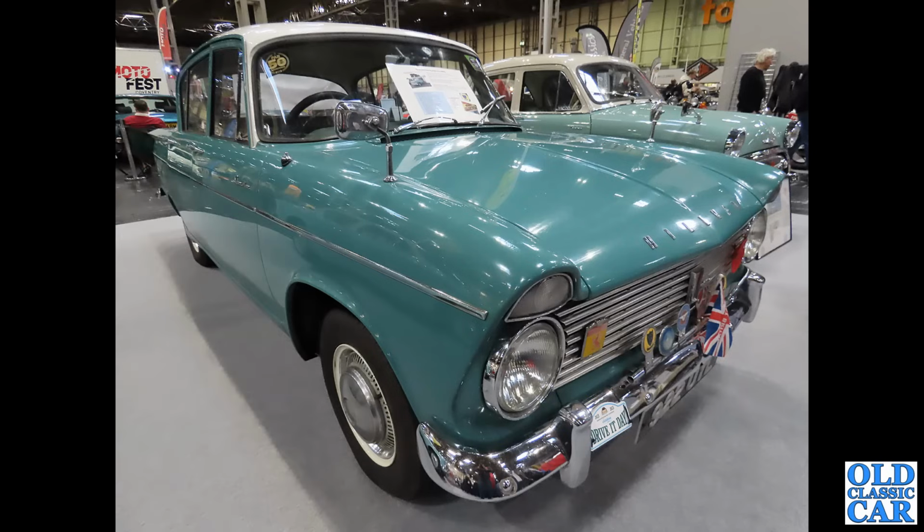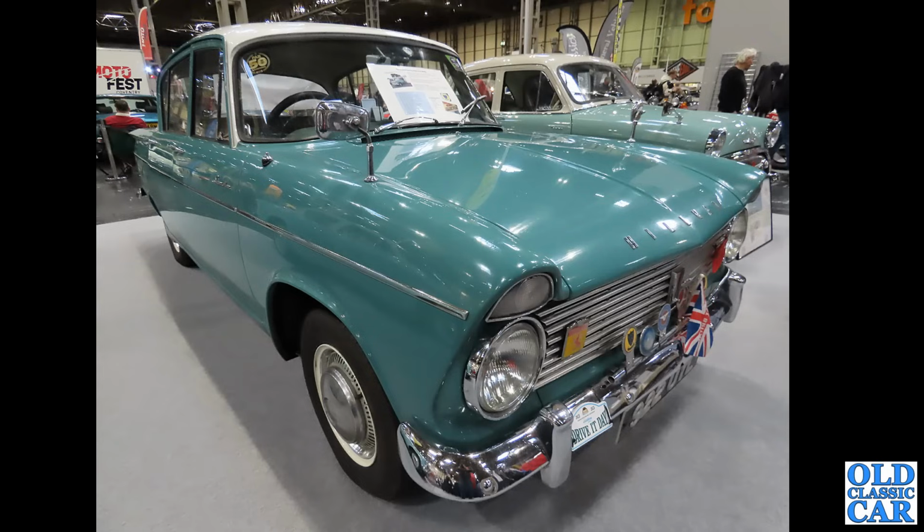Good old Roots Group again, the Hillman Super Minx, very, very nice example too. The Minx alongside, we'll see a closer look at that one a bit later as well. Like I say, the order of this particular collection, I did mix it all up a bit, so we didn't have too many of the same cars one after the other, so it just sort of helps with the variety a little bit.